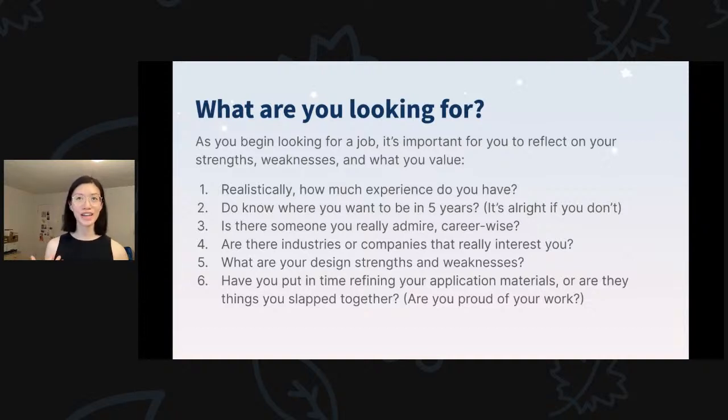I will just say, full disclosure, I don't really like doing workshop facilitation. Sometimes at work, when my fellow coworkers ask me to facilitate a sticky session or an ideation session, I die a little inside. So everyone has their strengths and weaknesses. And the last question is a brutally honest question to ask yourself: have you actually put in the appropriate time and effort into refining your application materials? If there are things that you slap together, if there are things that you're not necessarily proud of, then you can't really realistically expect a really great turnout.